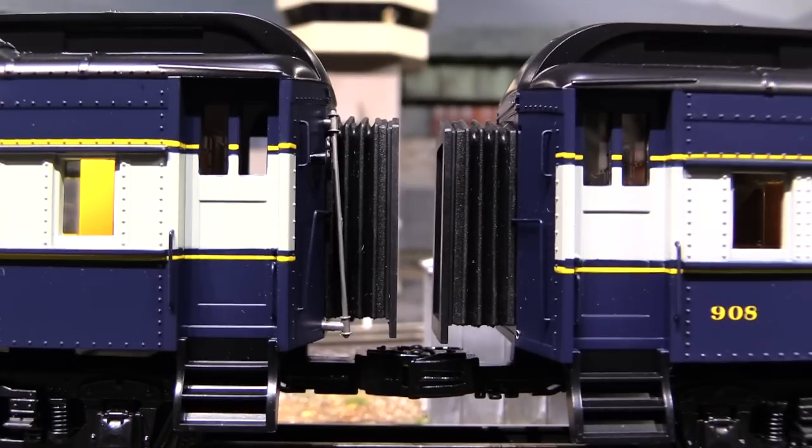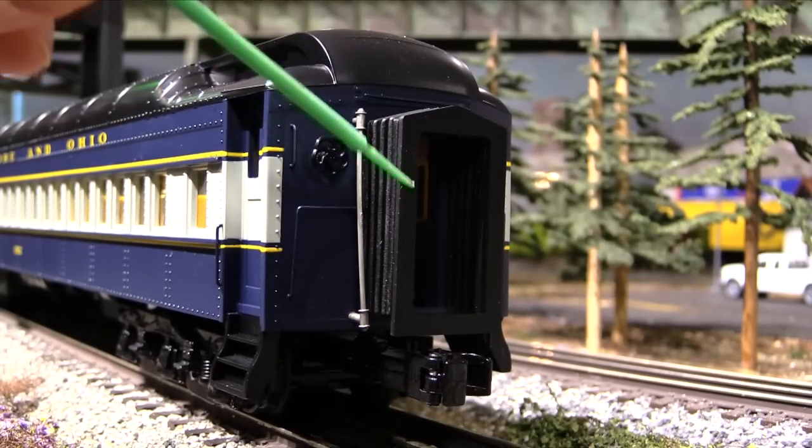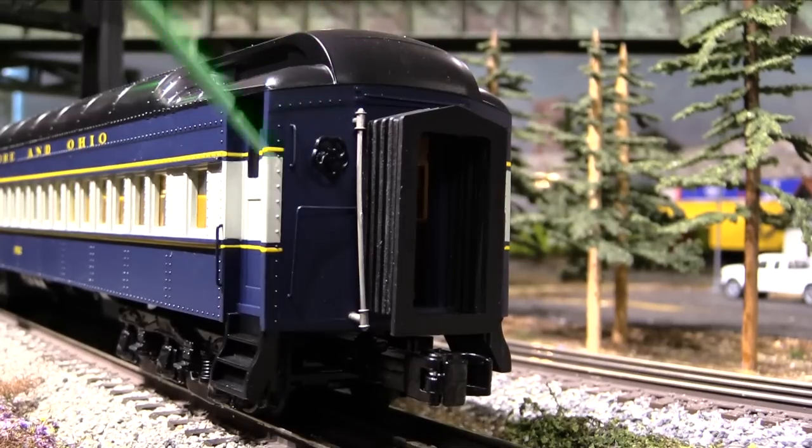And here's a look at the gap between these cars, which isn't that bad considering this is O scale. We usually have to deal with bigger gaps. I wouldn't want to be a passenger having to leap across that gap, but it's okay. And then here's a closer look at that diaphragm. It's a soft rubber diaphragm. Got a brake wheel here and some nice detailing on each side and some grab irons and so forth.